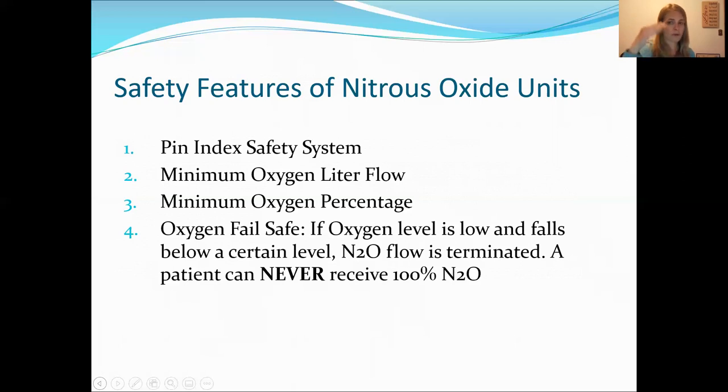I've had it before where I'm using it and all of a sudden the patient's not feeling it because it went to 100% oxygen. I've had to go in the back in the middle of a procedure and change the tank so that I now have the correct amount of oxygen so that the nitrous will start working again, and then come back and finish the patient.